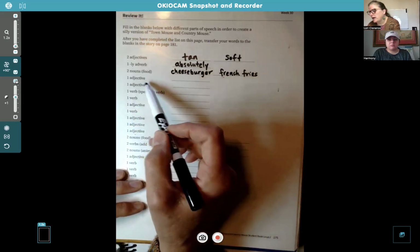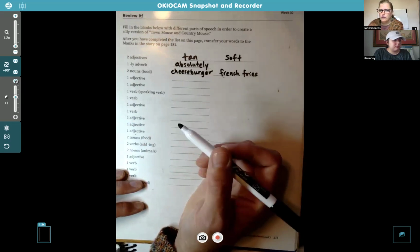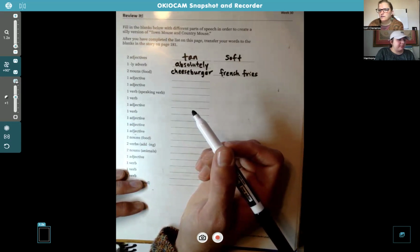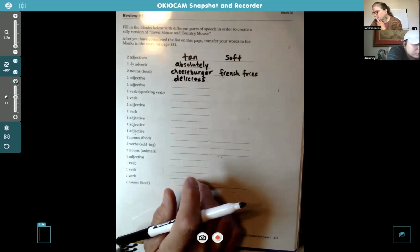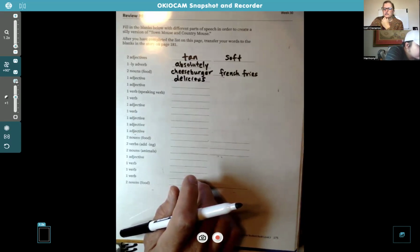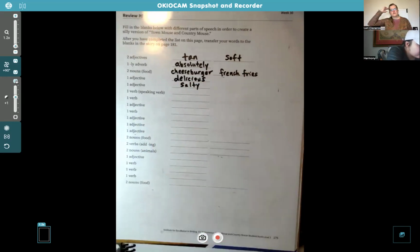We need an adjective, Harmony. So remember, an adjective describes something. You can use a word to describe the food. What's a word to describe the cheeseburger or the fries? Delicious. That's what I was thinking too. Another adjective, something to describe a noun. Maybe we could say salty to describe the fries, or hot, crunchy, salty. Yes. Okay.